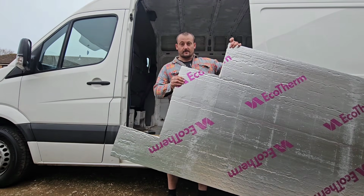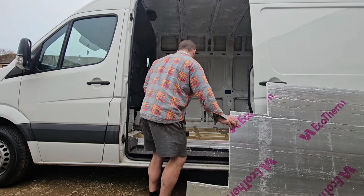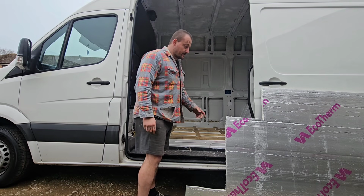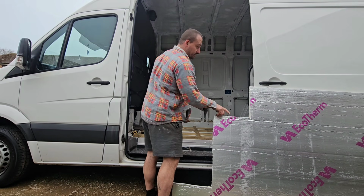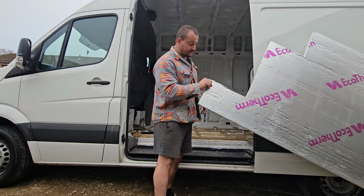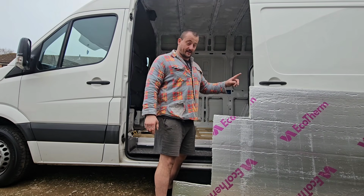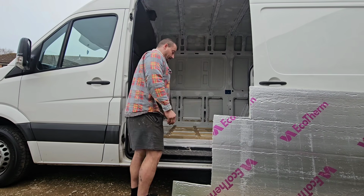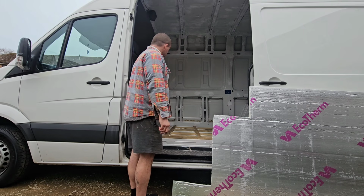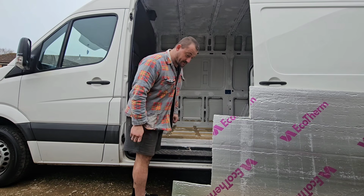Right, now it's time to insulate. Basically, I've got 25mm Certex style insulation. I forgot what the proper word is, but you know what it is. Which happens to be the exact same thickness as the batten I've put down. So I'm basically cutting out the squares to fit in, trying to make it as snug a fit as possible.